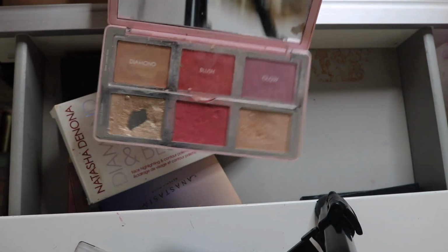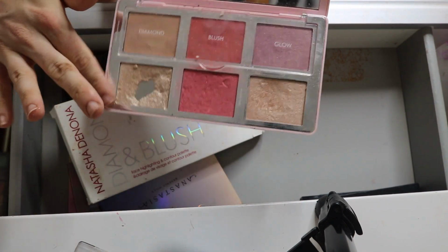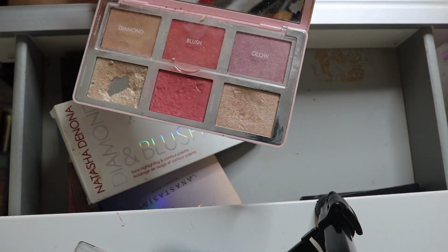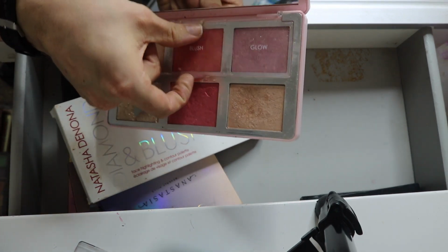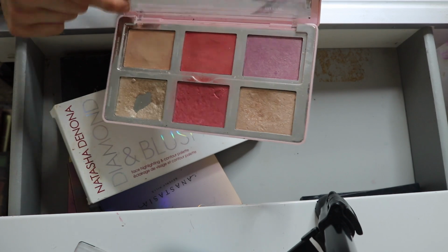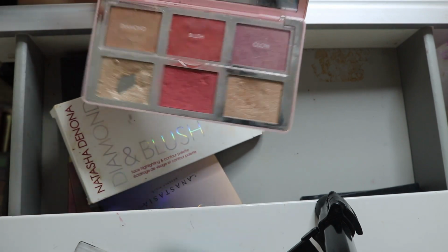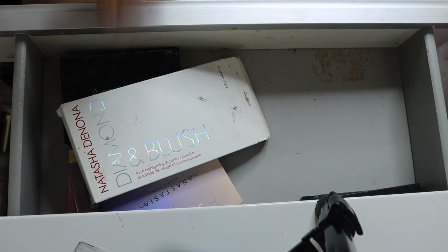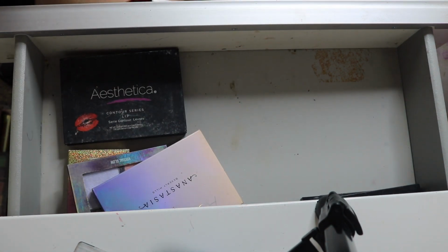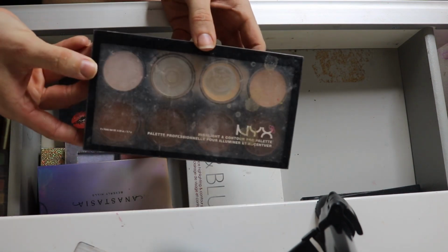The way this palette is designed is amazing because you have the powder products here, a diamond powder, which is a glittery sort of highlight that adds a micro glitter, a luminous sort of blush, and a more standard sheen of a highlight. These are creams, and it has a cover to protect the creams so they stay more fresh and they don't mix with the powders and get messy. So that's really great. It's great technology. I use this all the time. I'm obsessed with it. It comes with me traveling. It's so good.